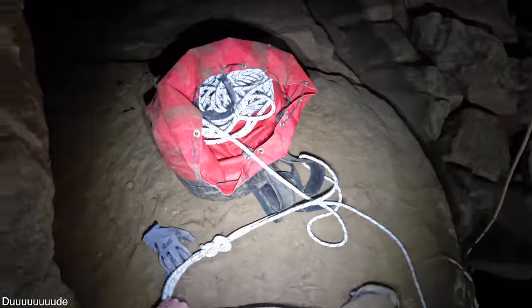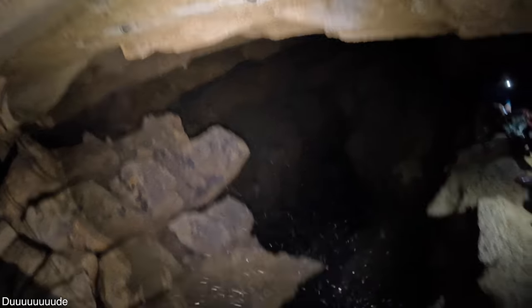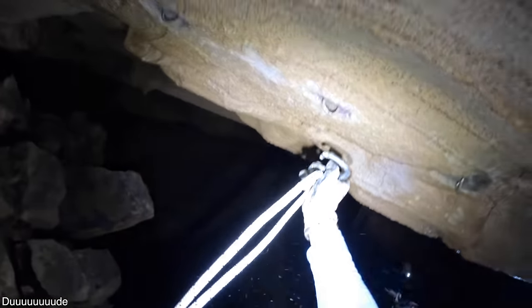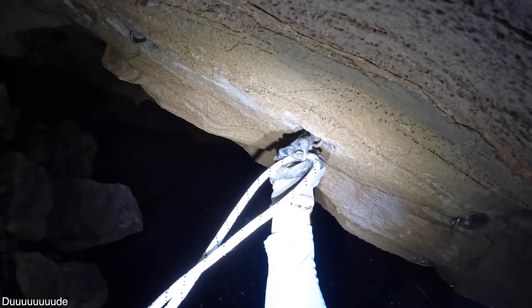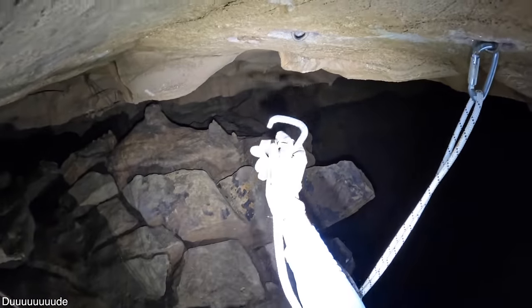Okay, it's happening, guys. You know what? They really make you lean out over this thing. Oh yeah, they want to terrify anybody who does it. You know it's a lot easier if you step on that rock. Nuh-uh, you don't have to lean at all. No, you have to lean over the deepest pit in America.